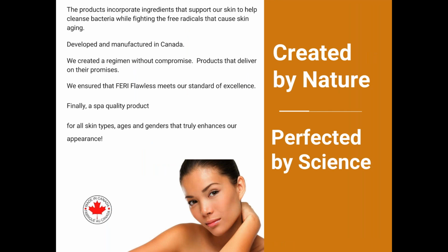Our products incorporate ingredients that support skin to help cleanse bacteria, while fighting free radicals that cause aging. I really had to understand what that means, and I'm going to elaborate on that further on, to give you the base of why skincare is so important. Our product is 100% developed and manufactured in Canada, although we have raw materials from around the globe. We've created a regimen without any compromise, a product that is going to deliver on its promises.